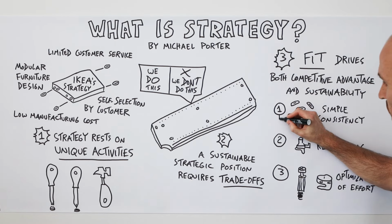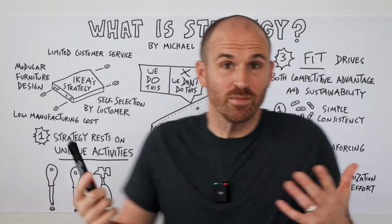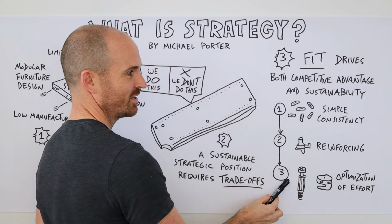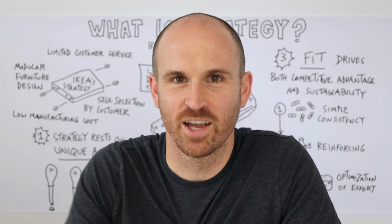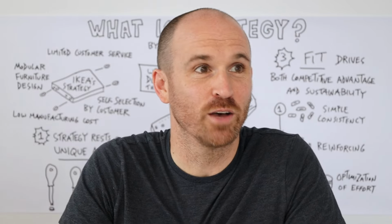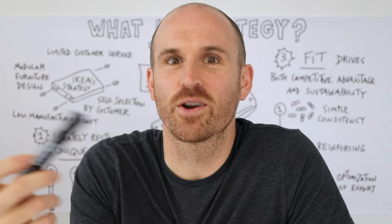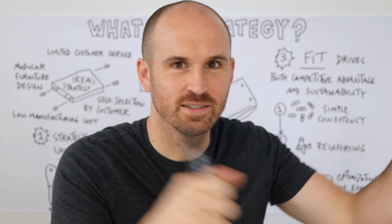IKEA has made their way along this progression of fit to the point where I think it's safe to say more of their activities live in these two realms than even in simple consistency. And whether or not you shop at IKEA, I hope that this little sketch here maybe helped you to think about the strategy that you're using, the activities that you are taking on related to a project that's important to you or a business that you're building.